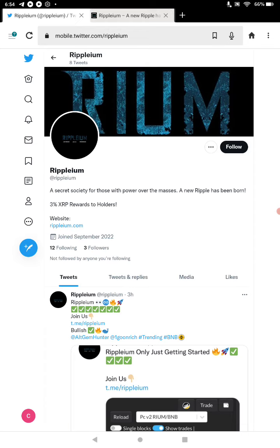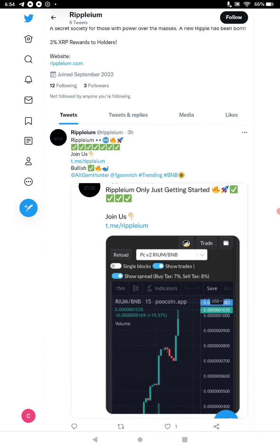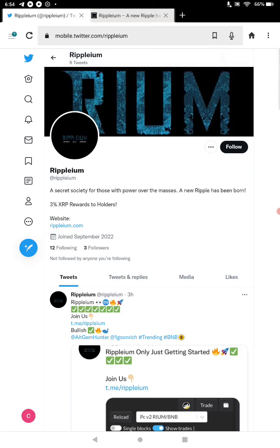So you can see it's brand new. This was the chart from about 3 hours ago. You can just see it making its way up. It's still a super low market cap.